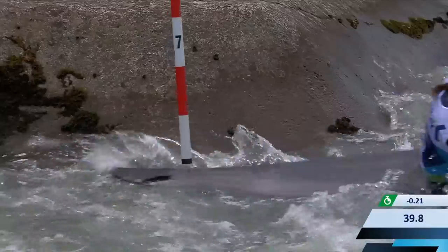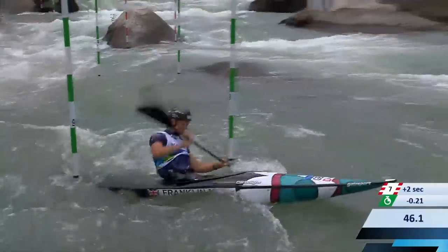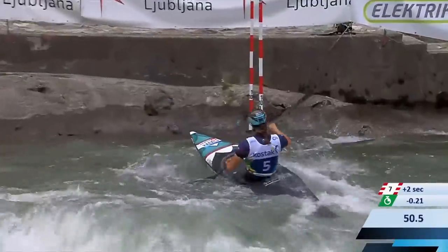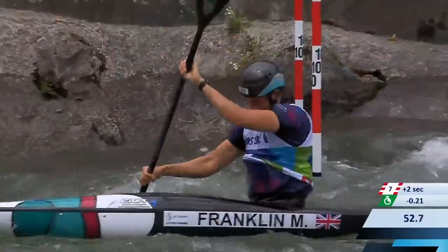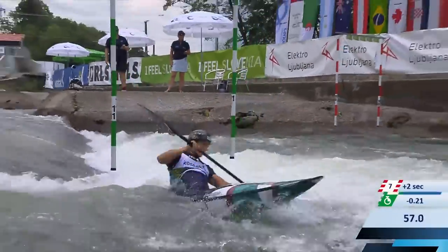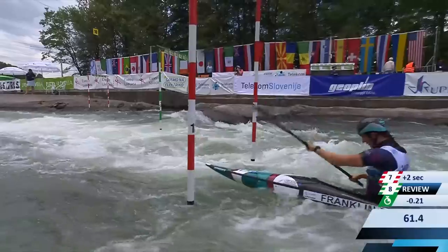Whether she'll know that, that's the key thing, isn't it? She's just got to stay composed. Quite tight on gate eight, like we've seen a lot of other paddlers do. So we'll wait and see what the judges' response to that. She's a bit frazzled in her strokes compared to her semi-final, where she could really just put in those key strokes. But this is a pretty good finish in this middle section.